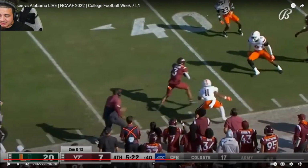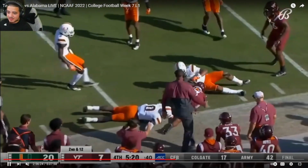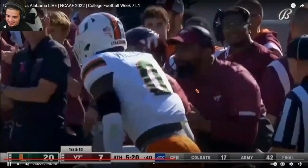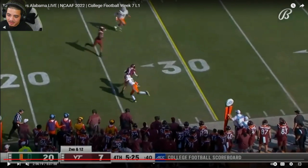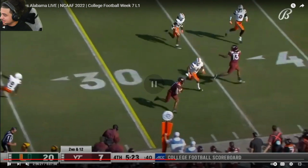Gets cut inside on, and then Flagg misses but comes back. So got to make this tackle here. It's a third and four, third and long three. Then it's a first down when he breaks it. So that's the big difference. We didn't miss many tackles this game, so we cleaned that up.